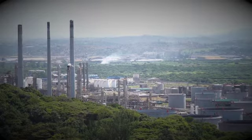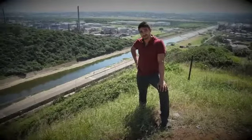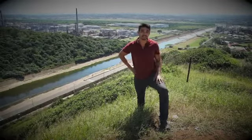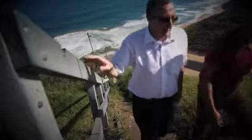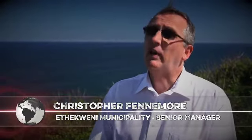eThekwini municipality says that they are working on solutions. Behind me is the South Durban Industrial Basin, where every day thousands of liters of industrial wastewater is produced. That water is sent to be treated and degritted before it's pumped out to sea. Christopher Fenimore is from the city. Because the city right now has started a project where we're going to be taking 60% of the solids out of the pipeline, anaerobically digesting them to produce methane and using the methane as an energy source.